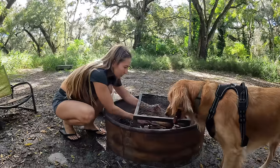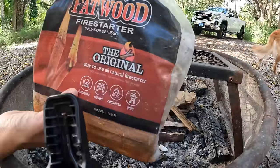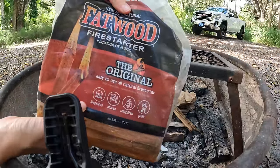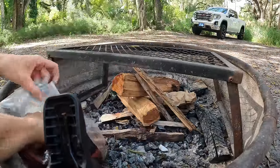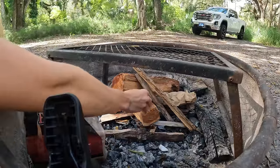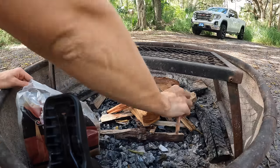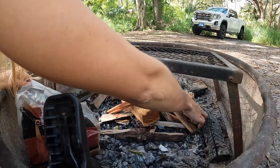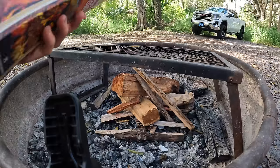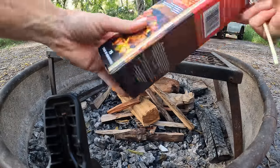Hey, they already got some starter in here for us. I just have some fatwood fire starter. This stuff is legit. It catches on fire really, really nice. There's already some pieces in there. I'm cheating, using the easy way. Got some matches.